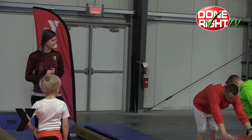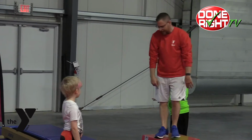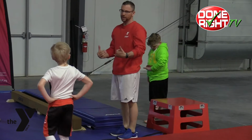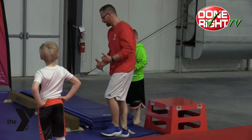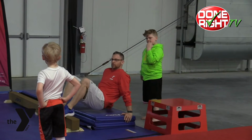Right here, we're going to do squat on, come up. Then we're going to jump down to stop sign. So we're going to hit stop sign here. Boom. And then we're going to bring our crab walk in again. We're going to go sideways. We're going to put our hands on the mat, do that thing, and we're working on our lateral movement.